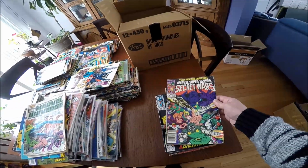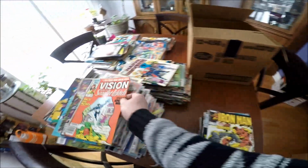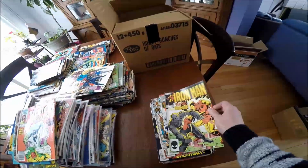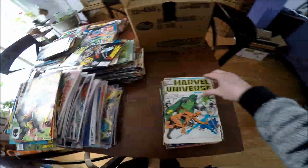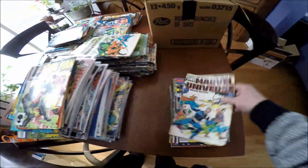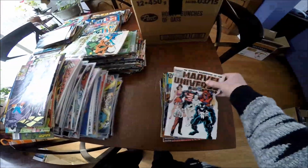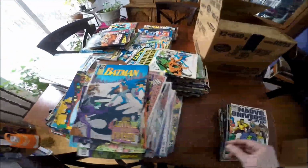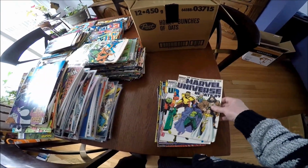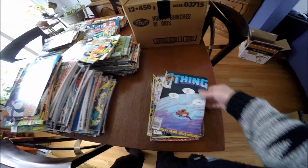A very beat up Marvel Superhero Secret Wars. Vision and the Scarlet Witch. Iron Man. Marvel Universe. Captain America. Marvel Universe. Marvel Age, I certainly got a lot of those issues. Marvel Universe. Batman en français. Bien sûr. Marvel Universe. Marvel Age. Oh, The Thing when he had his own series. That was really good. I liked that one a lot.